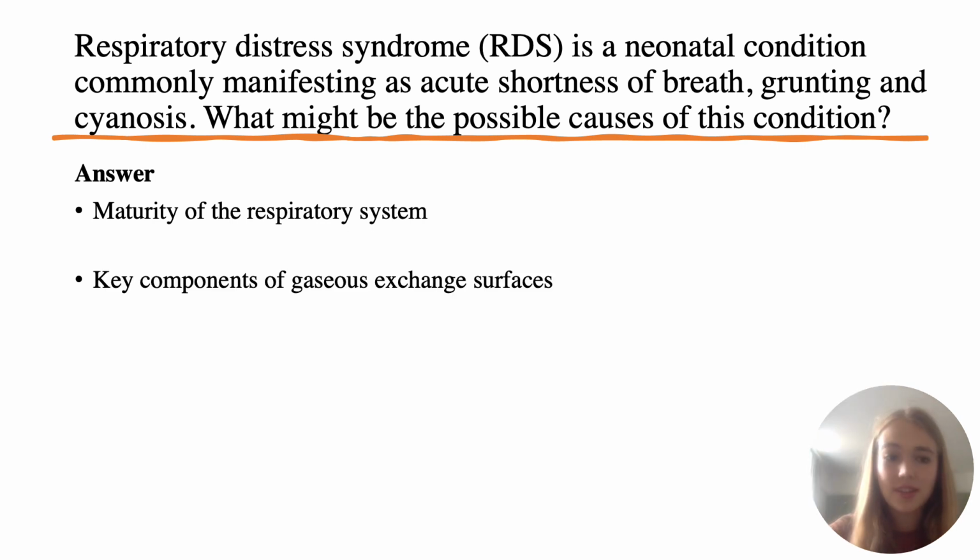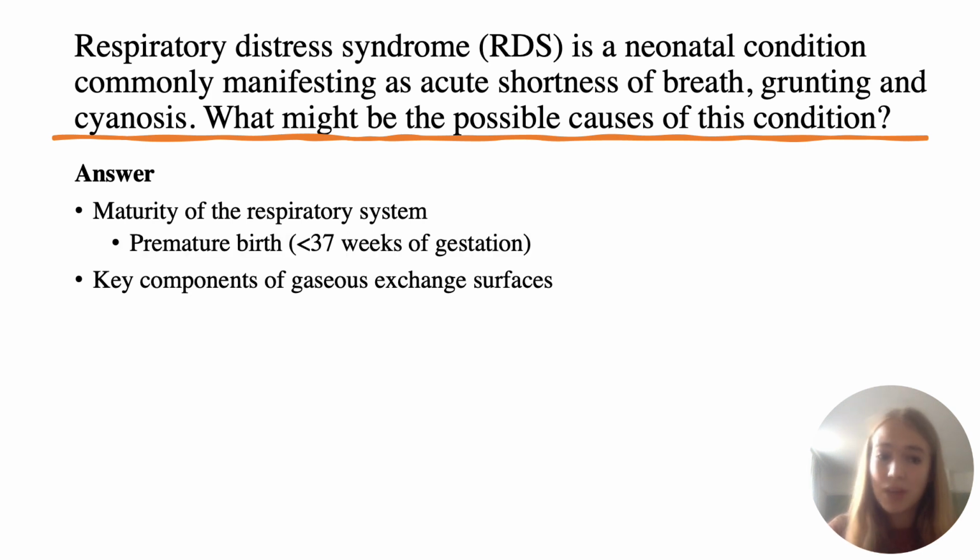Okay, let's go through the answer. So the first hint I gave you was maturity of the respiratory system. And really, I only mentioned that because it's very important to note here that a lot of conditions and neonatal conditions arise because of premature birth. Premature birth is a major risk factor for a number of different conditions, whether it's congenital abnormalities, circulation, breathing, all these very important and really lethal conditions. So if you mention that, it really shows that you've got an understanding of what's actually most prevalent.